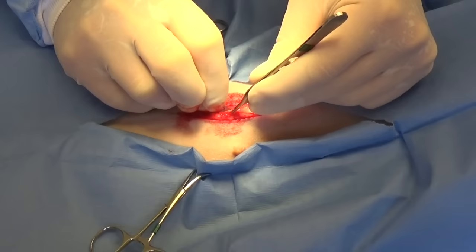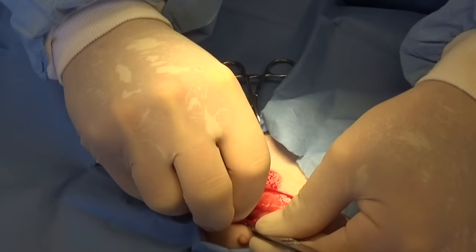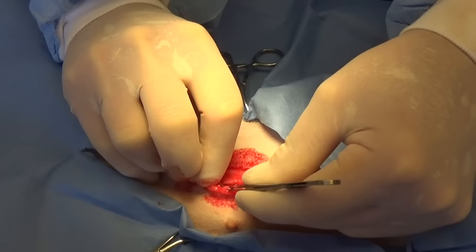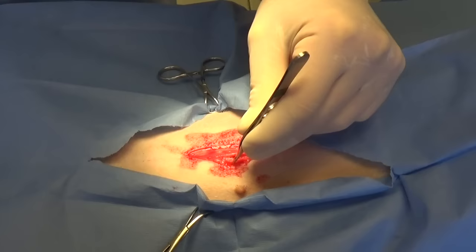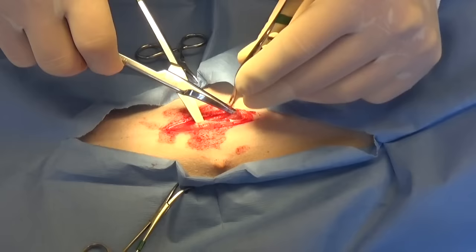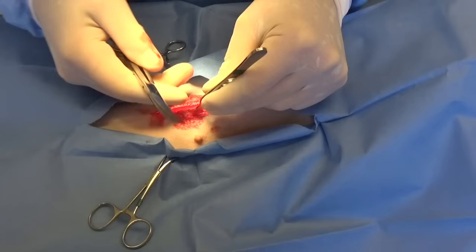A lot of people write in and go, what's wrong with you? Why don't you use a handle? Well, I mean, I don't feel like using a handle. I don't call you and ask you why you like oatmeal instead of cornflakes. It's my surgery. Maybe I don't want a handle. I think I'm sensitive about that. So I'm going to cut. Yes, I'm using my scissors too. But maybe I like to use my scissors. Some people get really testy.